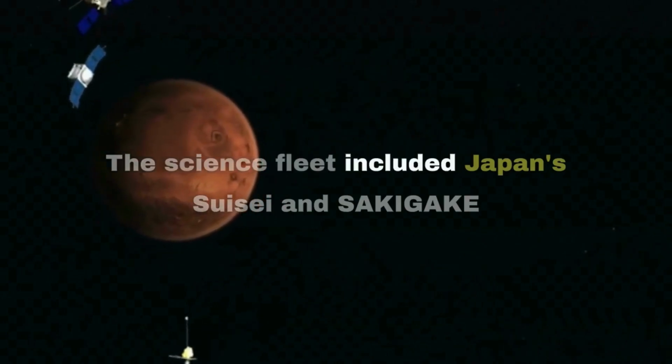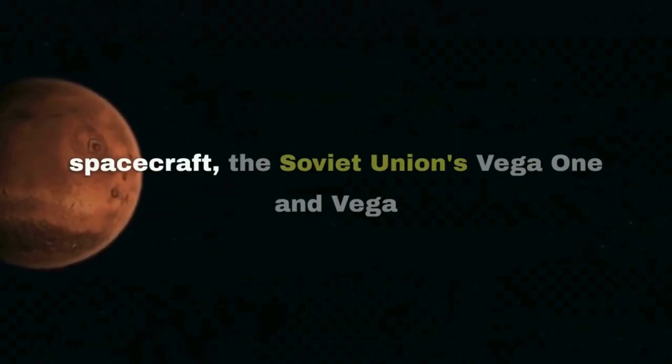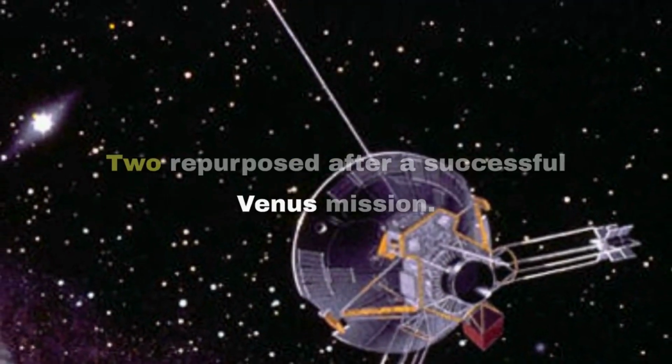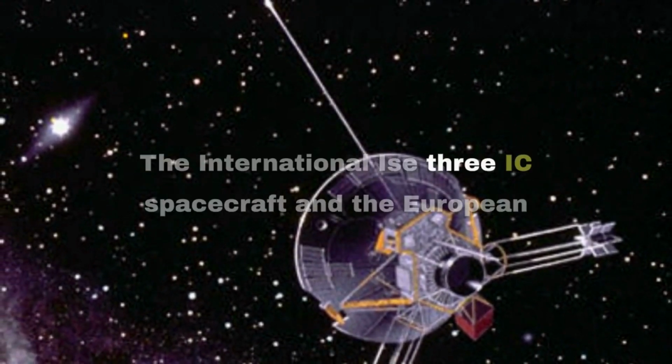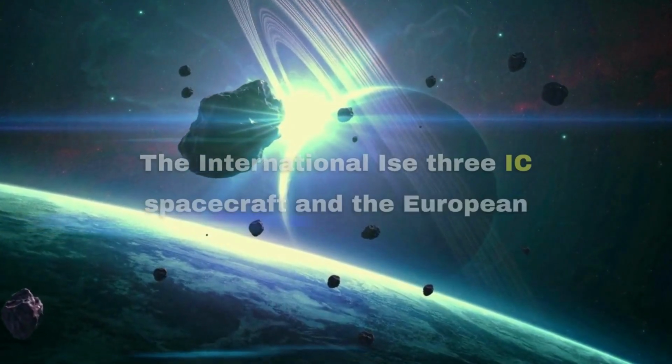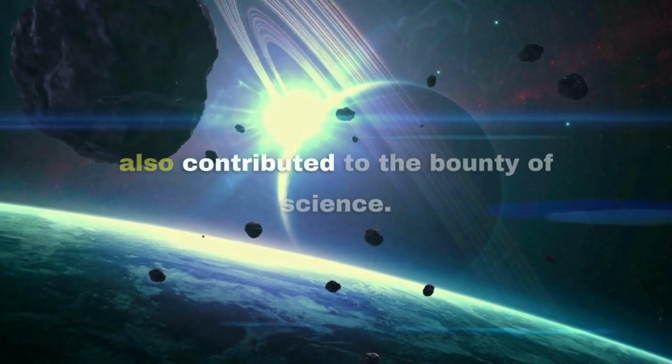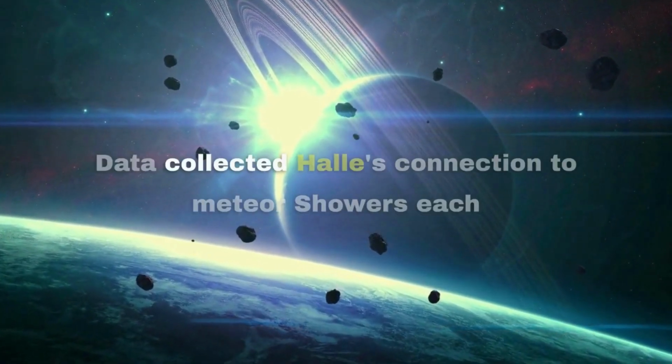The science fleet included Japan's Suisei and Sakigake spacecraft, the Soviet Union's Vega 1 and Vega 2, repurposed after a successful Venus mission, the International ISEE-3 spacecraft, and the European Space Agency's Giotto. NASA's Pioneer 7 and Pioneer 12 also contributed to the bounty of science data collected.